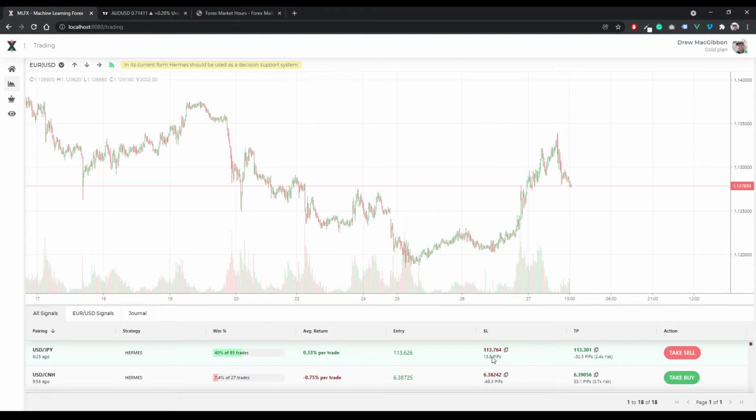Gosh, I'm butchering that a bit. USD. So, okay, we have trained and created during a downtrend, and down continue. So I think we'd probably be looking for trades here. Right, so we're just going to stick with that for now.